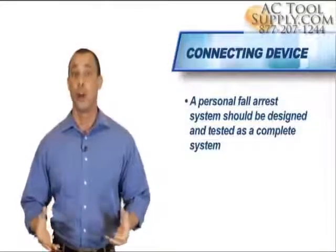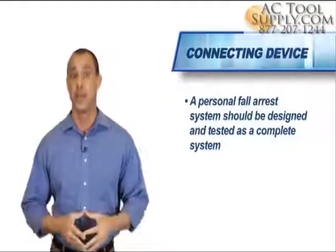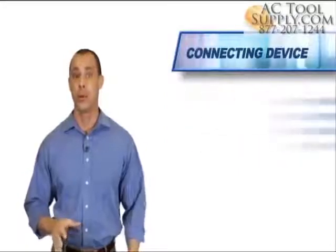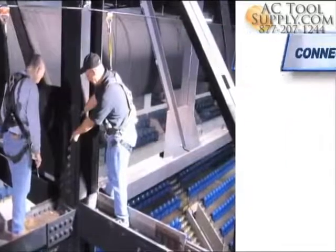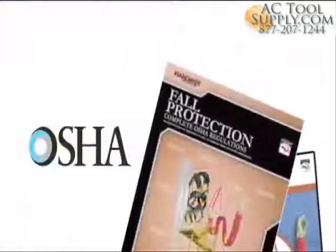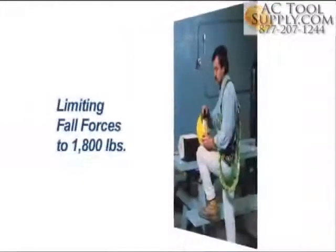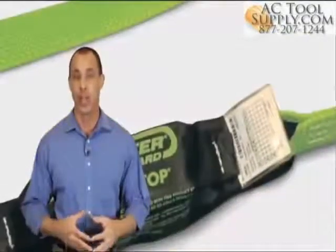A personal fall arrest system should be designed and tested as a complete system. Components produced by different manufacturers may not be interchangeable or compatible. Selection criteria should also include a close look at product quality. For example, OSHA regulations call for limiting fall forces on an individual wearing a full body harness to 1,800 pounds. Most reputable lanyard manufacturers state maximum arrest force on the label of the lanyard.